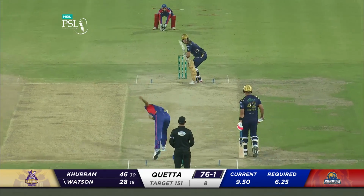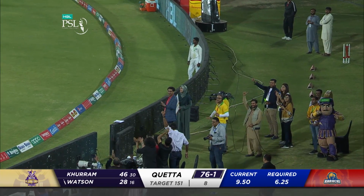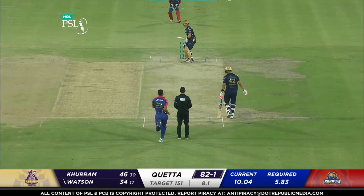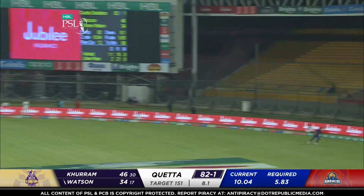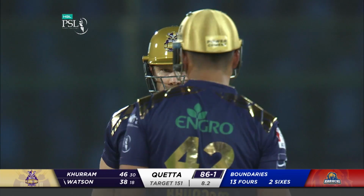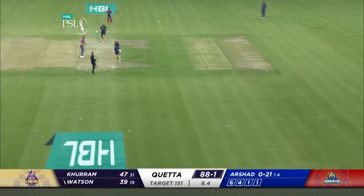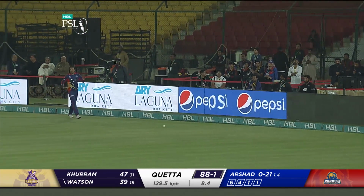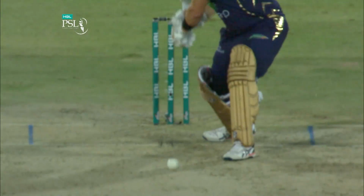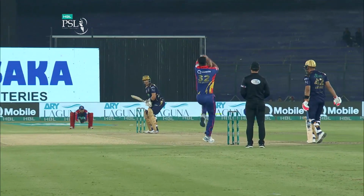Here's Arshad Iqbal. Short, plundered, and 6. It's a good catch as well. Oh, that's a good shot. Watson down the ground. Oh, 6 more. It's just good cricket shot, isn't it? It really is. Over pitch, just slight clearing of the left leg, but it's power from Watson because it's gone flat.